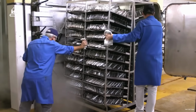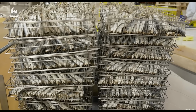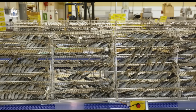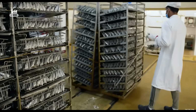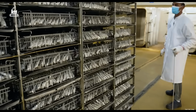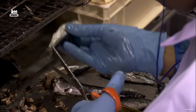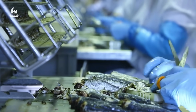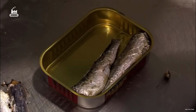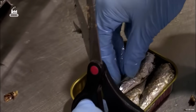Once the steaming's done, the trays are tilted slightly to drain out any excess brine, fish oil, and condensed steam. The sardines are then allowed to cool for at least an hour, all in preparation for the next big step, canning. First, workers trim off the tails to make sure each fish fits perfectly inside the standard size can. Then comes the real artistry, arranging the sardines inside the can like they're piecing together a delicate little mosaic.